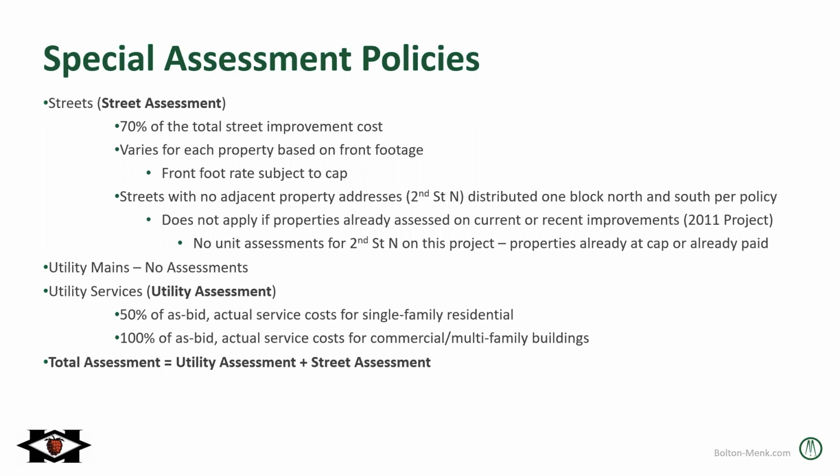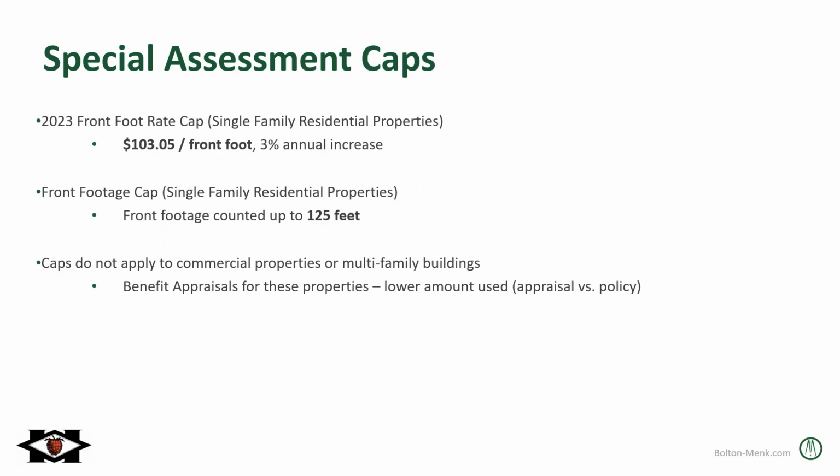There's no assessments for the utility mains on this project, so the water main, sanitary sewer main, or storm sewers. Utility services for each individual property is assessed. It's 50% of the actual as-bid costs for single-family residential properties and 100% of the as-bid costs for the commercial or multifamily buildings. So your total assessment would be the utility assessment plus your street assessment.